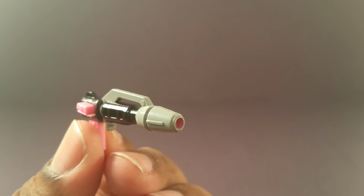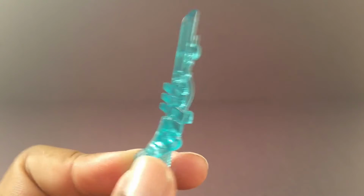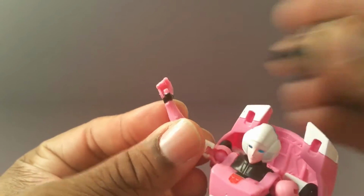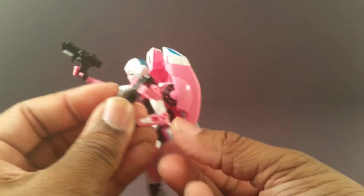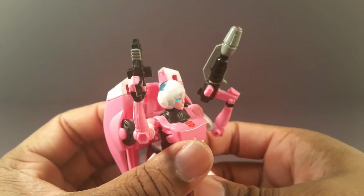Her weapons: she has 2 hand blasters, and they look very nice. 2 swords. And I think they can be held like this. I have the open palm variant, and unlike what I've seen before, where people have been able to just shove the gun past this little unshaved plastic right there, I'm gonna have to shave it off of mine because I can't get these guns in there at all. And if anything feels fragile on her, it's definitely her arms and hands. So I'm not gonna break that.